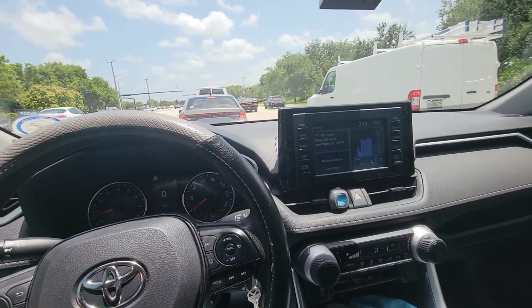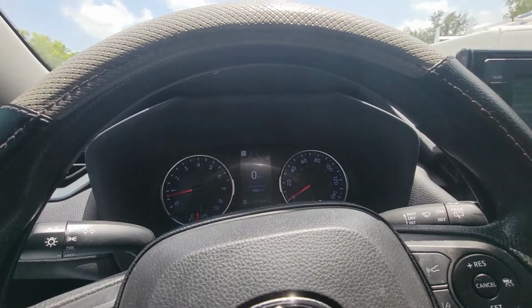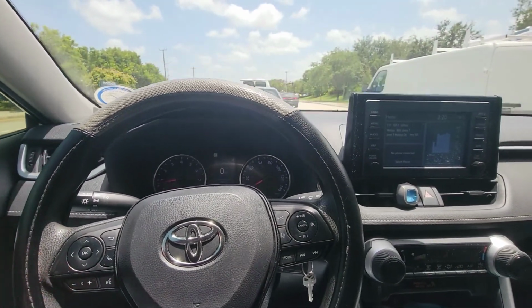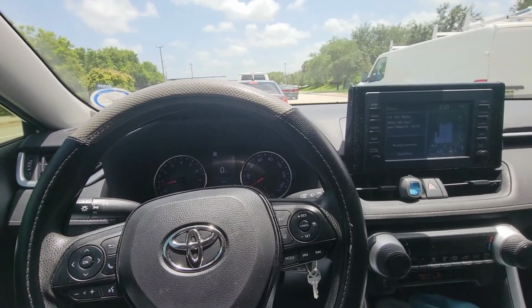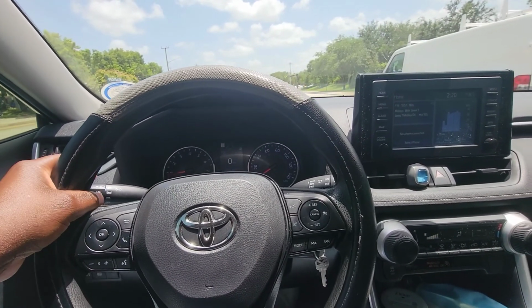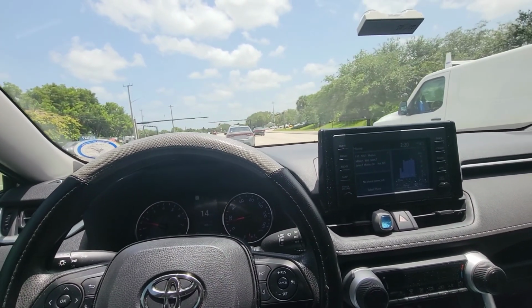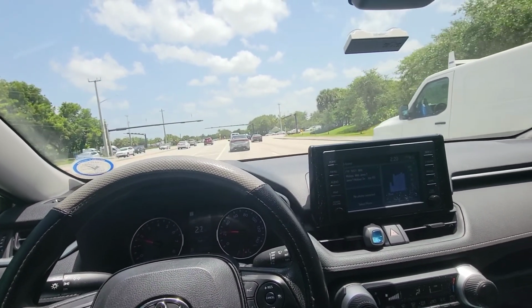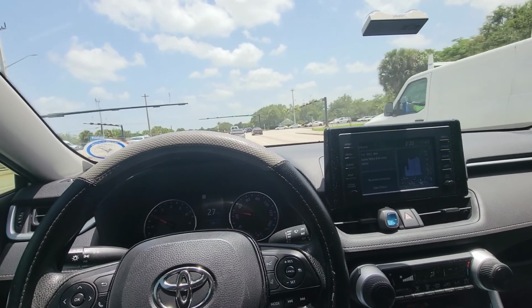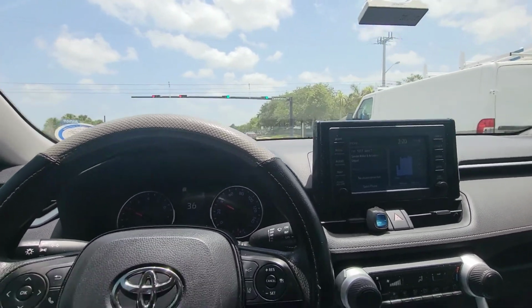Just to let you guys know how it drives, especially when it's in Eco. You probably can't see it. Boy, it burns less fuel when you're in Eco mode. It's not going to put that much stress on the engine to pull more. When you step on it, it's not going to use more gas. So far so good. It's decent, it's nice.